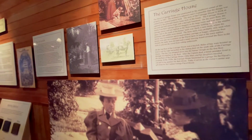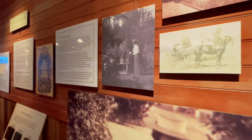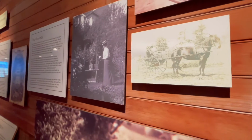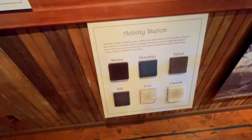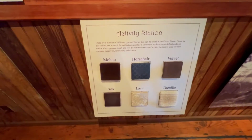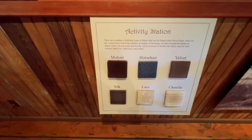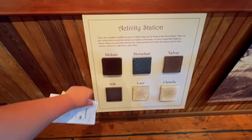And also there's some information here about the carriage house with some of the visuals of what it would have looked like at the time of the Flavel home being an operational home. Ooh, guys, they even have an activity station here. There are a number of different types of fabrics that can be found in the home, and since we are not allowed to touch, they give us an opportunity to feel what some of those would be like.